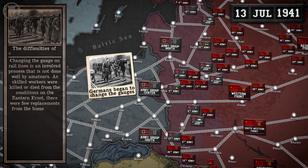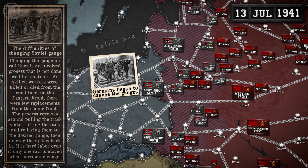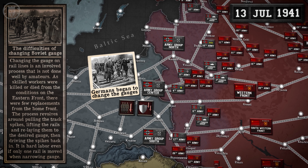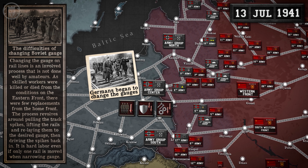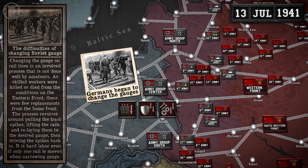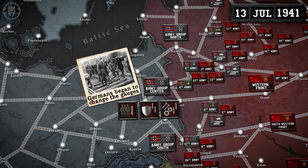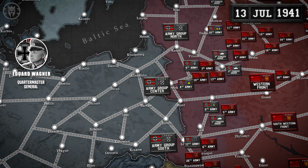This was not a fast process in the best of conditions. The railroad troops tasked with the conversion were undermanned, poorly protected, and under-resourced. Furthermore, they were given conflicting missions due to the divergent needs of the commanders at the front and the long-term construction demands of the Quartermaster General. General Wagner was this latter figure.